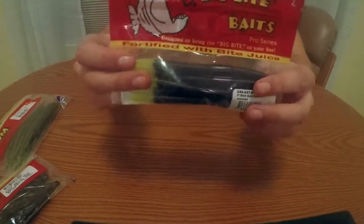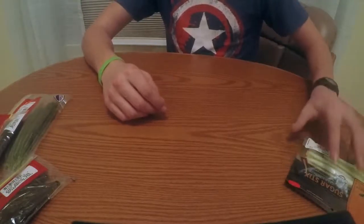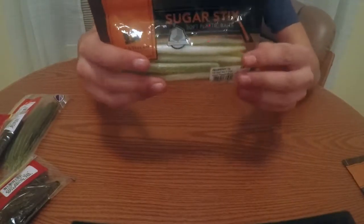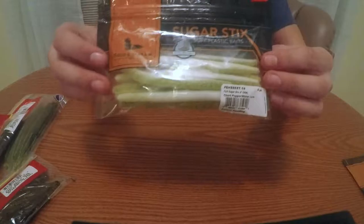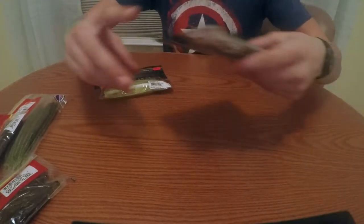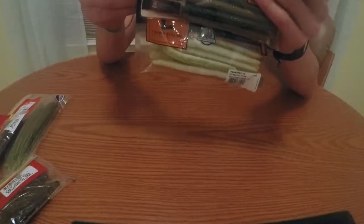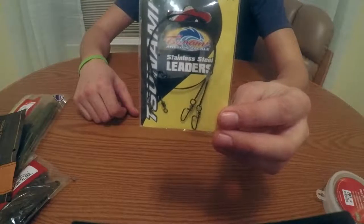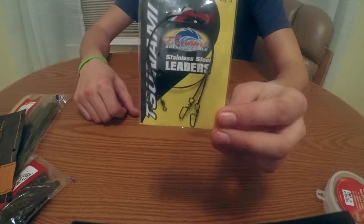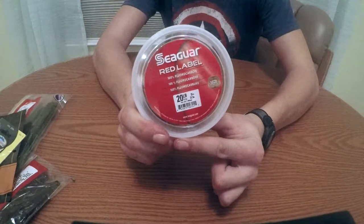Now these big bite baits, the black with red flex and chartreuse tail. On there I also picked up 2 packs of Field & Stream Sugar Stick soft plastic baits. This one going for brighter colors for clearer water, and this pack for some darker waters. Just picking up both because they were cheap, and I can fish them in an assortment of waters and hopefully have some luck with them. And this is a Tsunami Stainless Steel Leader. It's a 20-pound, 12-inch leader, and I got CR Red Label 100% Fluorocarbon 20-pound test.